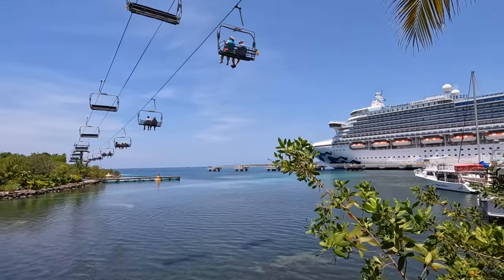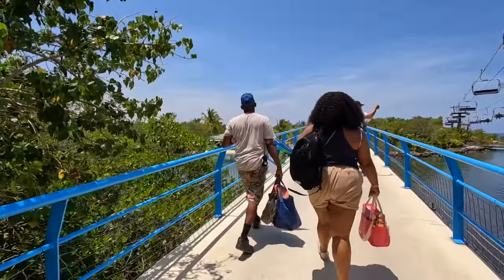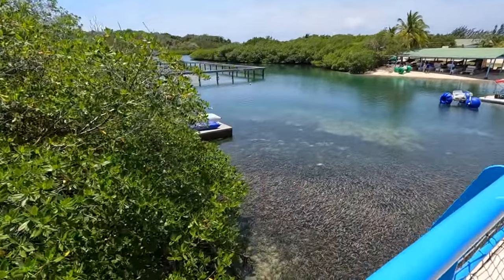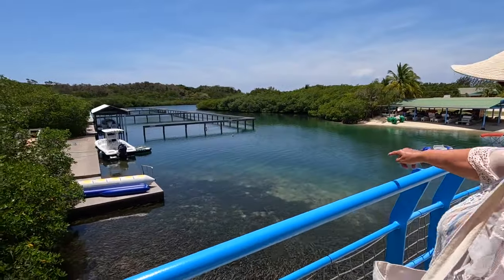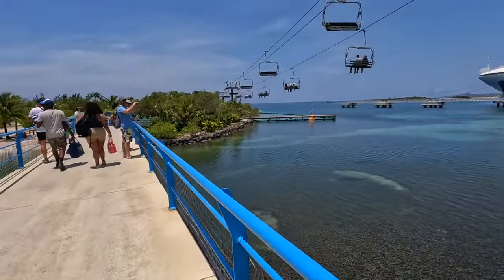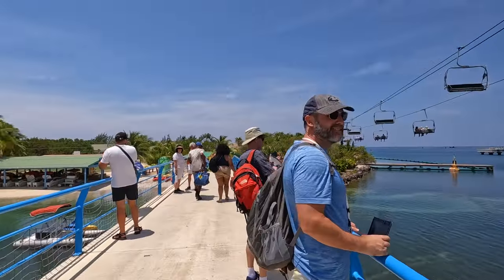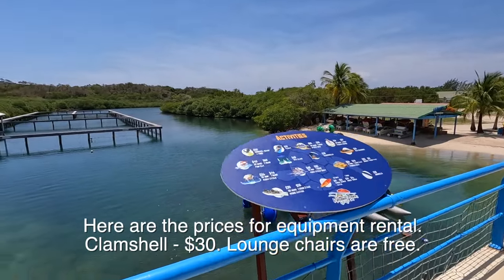Hey, and there's our ship. I'm afraid to be on that, sitting on the outside and be stuck. I guess that's seagrass. It looked like fish. Yeah, there's a fish down there, but hey, it's moving again. So they rent all sorts of things. Here's your activities.